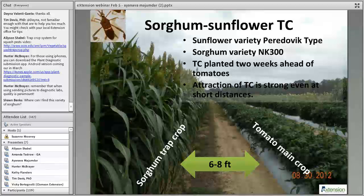That height is one of the reasons that this system is very successful with an insect like leaf-footed bugs that tends to come in large numbers. But these leaf-footed bugs will stay on that trap crop, and that's where we control them.